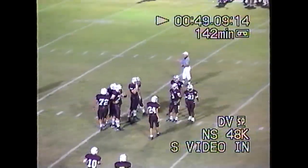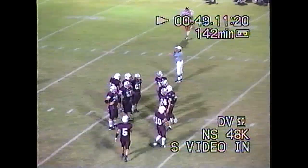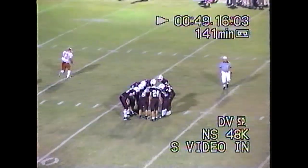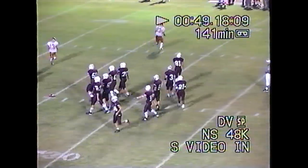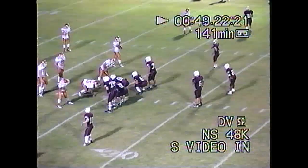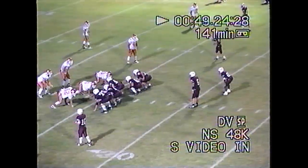7:29 left to go in the half. Chambliss dropped back, and Billy had plenty of time and just couldn't find anybody downfield. Just started bobbing and weaving down the field, and he picked up a few yards on the play. It'll be a second down, and we'll call it 5 yards to go.